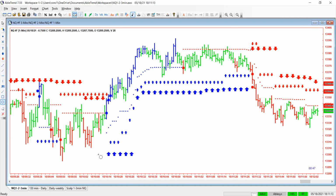Now, this is the mini Nasdaq. If you like day trading, it's very popular with Abletrend. But day trading is more stressful. It's more difficult. It's not for everybody. Everybody wants to be a day trader, but most people can't do it because they'll let their emotions get in the way. And that's when you and I, we all get in trouble.